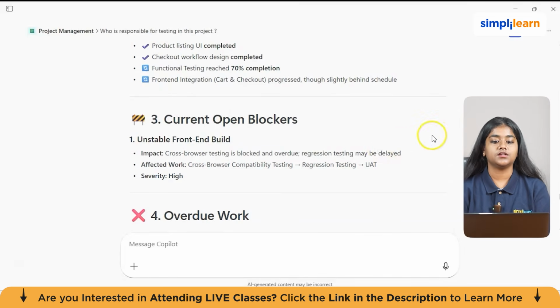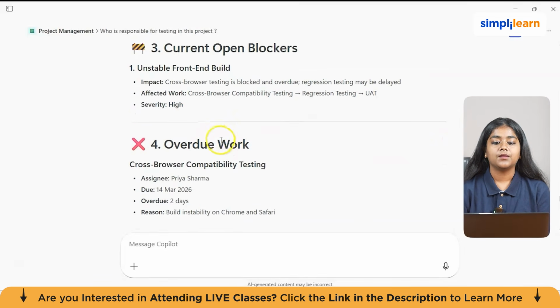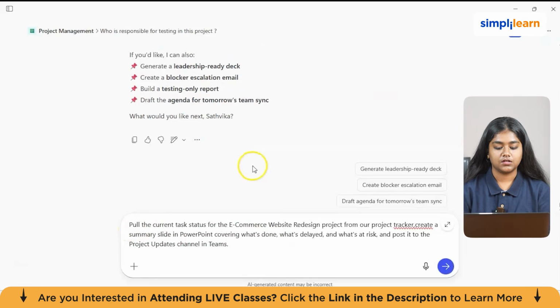This is a brilliant agent, because basically this would take an hour or so to contact all the team members and understand whether tasks have started or are in progress. But here we just fed the data to the agent and it provides us the output within seconds. So this is the second demo, that is handling change.